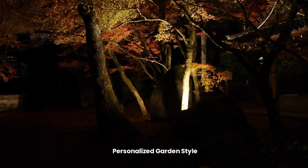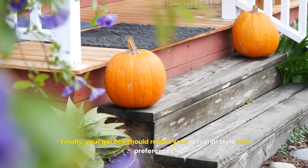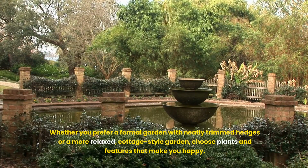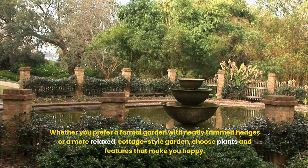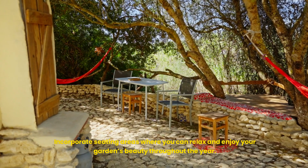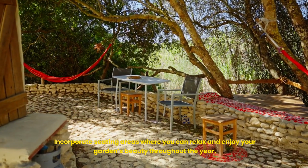Personalized garden style. Finally, your garden should reflect your personal style and preferences. Whether you prefer a formal garden with neatly trimmed hedges or a more relaxed, cottage-style garden, choose plants and features that make you happy. Incorporate seating areas where you can relax and enjoy your garden's beauty throughout the year.